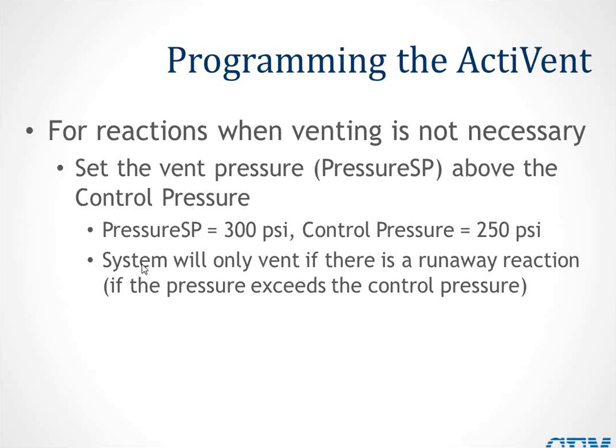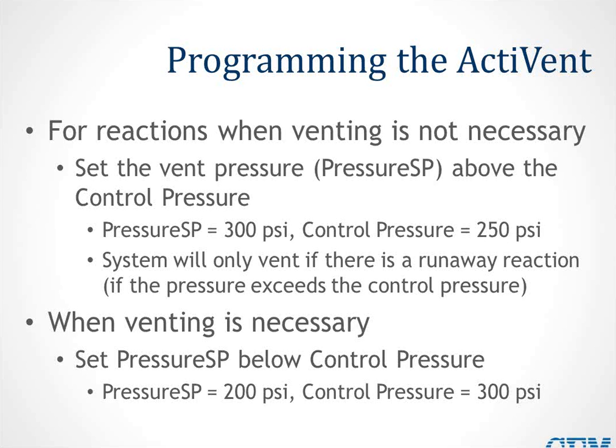So what that means is that if you run a method, if I can set my control pressure to 250 psi, if the system reaches 250 psi, it's going to essentially reduce the amount of power being added to maintain that 250 psi. So you'll never get anywhere near the 300 psi of the vent limit unless there's perhaps a runaway reaction or something exothermic or something might go wrong. Maybe you've added 10 times the amount of a reagent, for example. And then it's essentially there for a safety purpose, for a passive venting, essentially. So just to prevent the vessel from failing, for example.